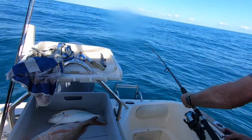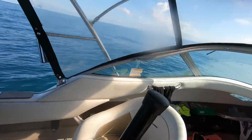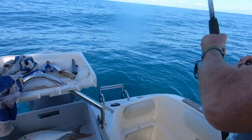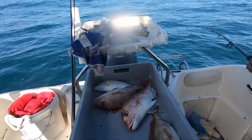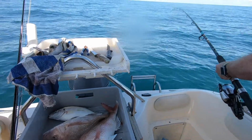So, there's a patch of fish here, eh? Middle of nowhere. Got to put a mark on my sounder. Taking your time, Mark. Was that big, was he? Yeah. These fish. God, he's going to go in there with that lot. And then had time to sort it out.